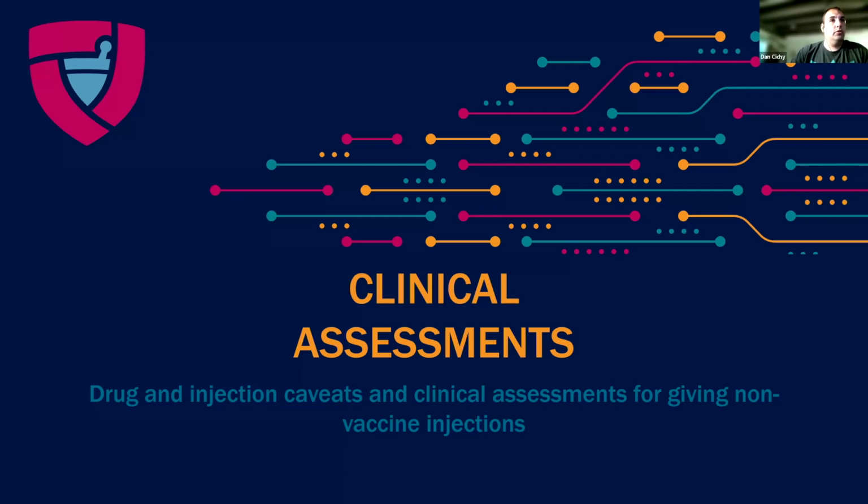Okay, so we're going to transition over to some of the clinical assessments that we would do in your pharmacy, as most of these are going to be geared towards long-acting antipsychotics, as is what we started with in the non-vaccine injection space. And these are going to be individualized to each of your pharmacies, so you have to see what fits within your practice. But the general idea is working with the medical provider and being a team with the provider and the patient to make better outcomes for the patient.